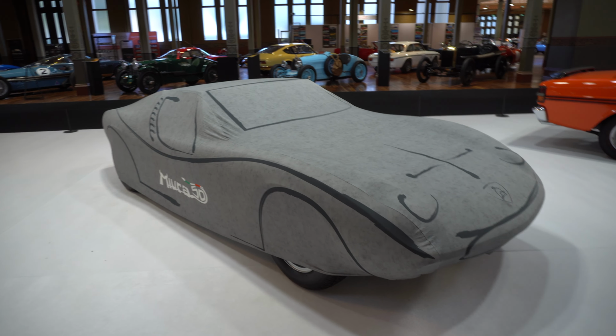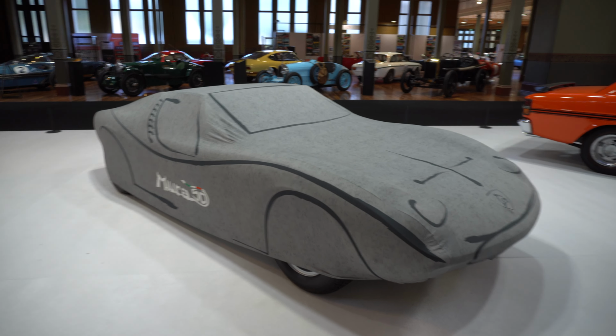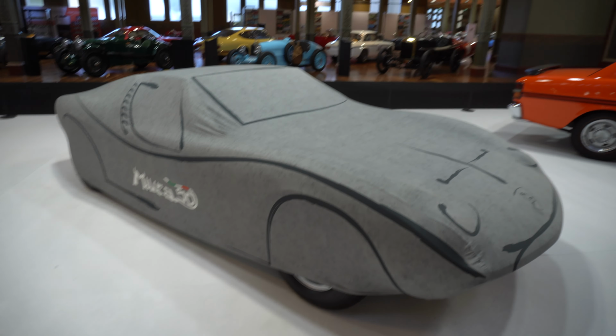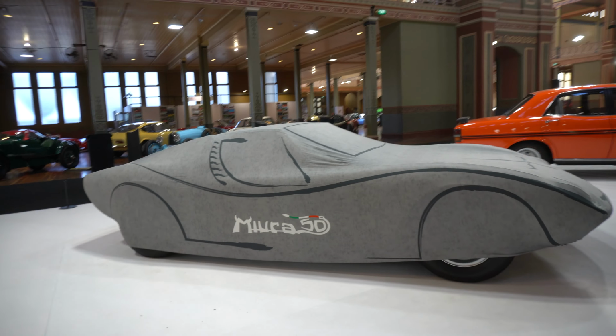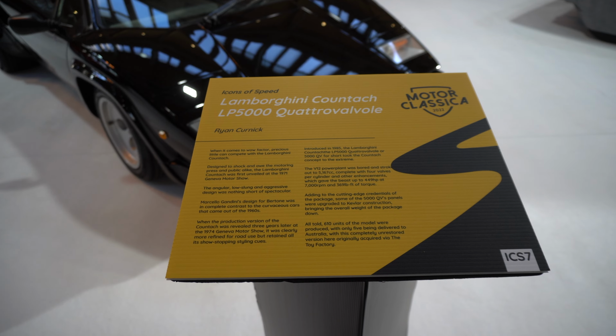The Miura must be getting uncovered a little bit later because we are down here early. However, as car covers go, look at that. That is a brilliant car cover for that. LP 5000.